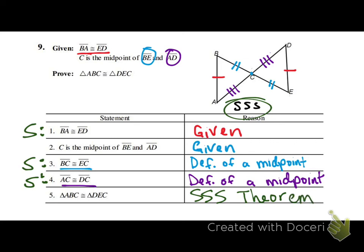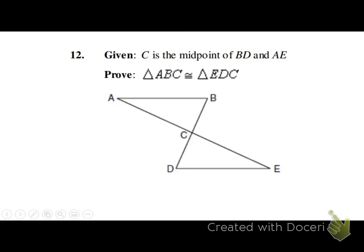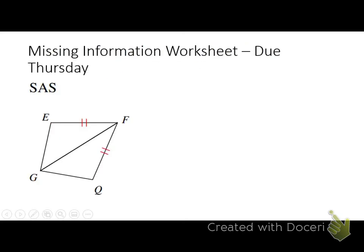So we'll stop there with the proofs. Thursday I'll finish this with you and do 11 and 12 with you. Right, this was 9. I don't even think I see a 10. So I'll do 11 and 12 with you on Thursday, so you can practice those together. This worksheet, the missing information worksheet, is due on Thursday also.